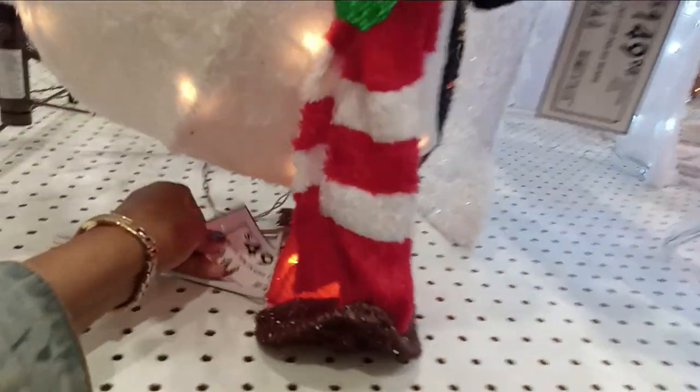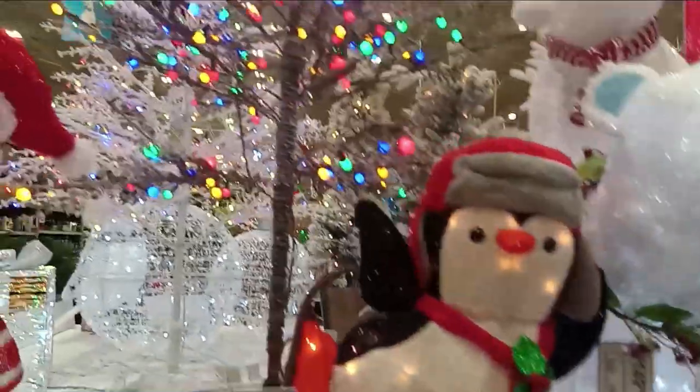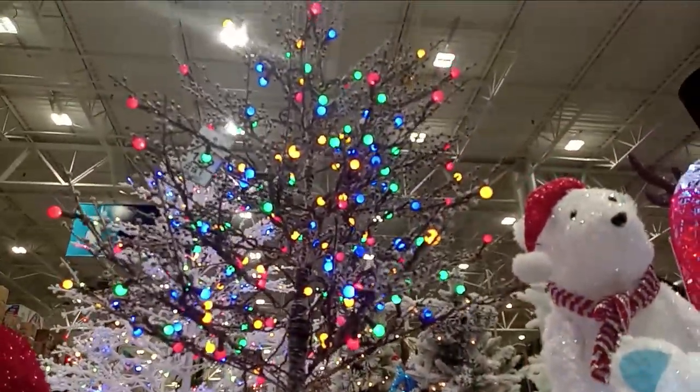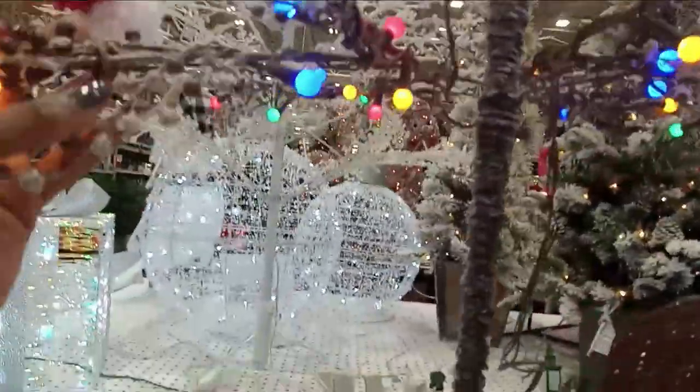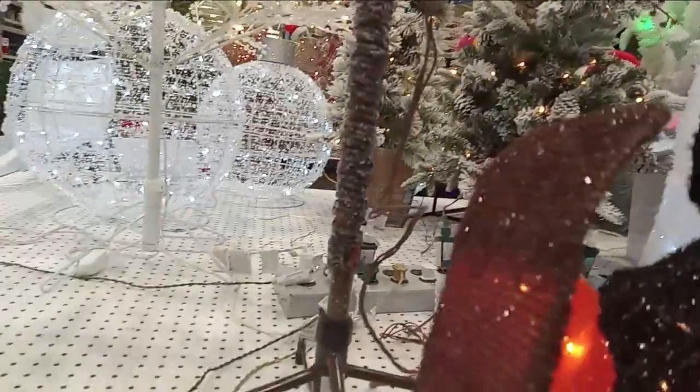So Lowe's has all these crazy, cool outside decor. Most of the stuff in the store is outside decor, but they do have a few things for inside of the house. But I'm telling you, I haven't seen anybody top the outside decor that they have. They have huge things. They have a lot of inflatables.